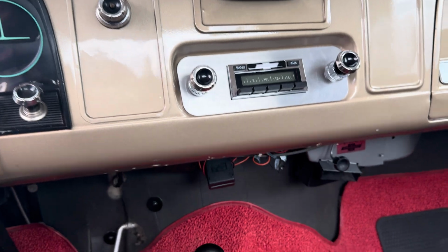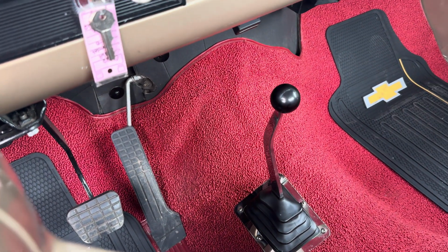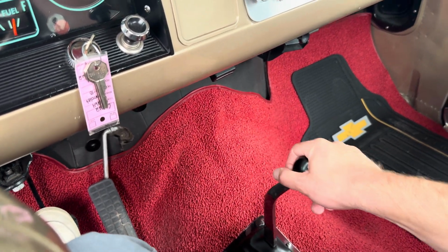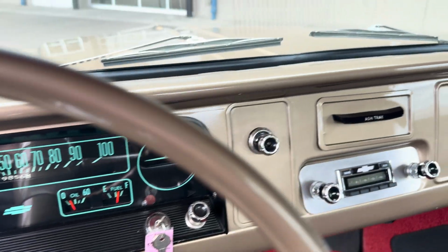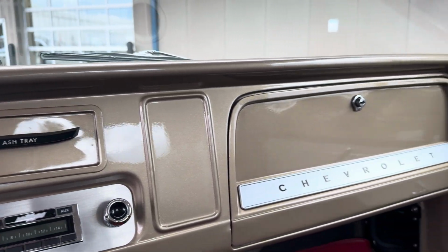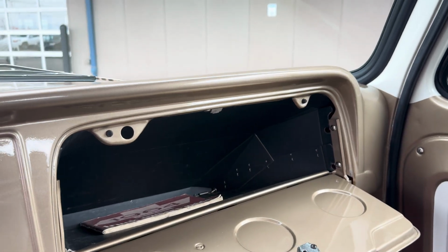You might think that's a manual, but no, that is an automatic. It's only got 2 pedals down here. Reverse, neutral, drive. Really easy to shift. It's a Turbo 350 transmission, so it's a 3-speed. That's an upgrade from what would have come in here originally. And everything on this truck is just so clean.